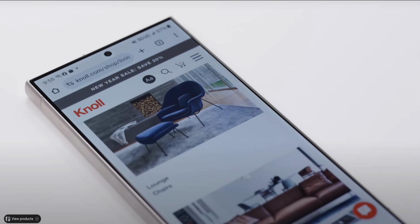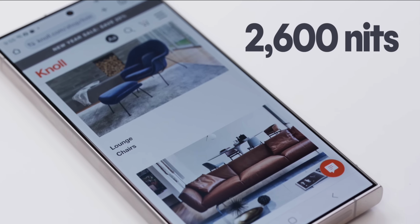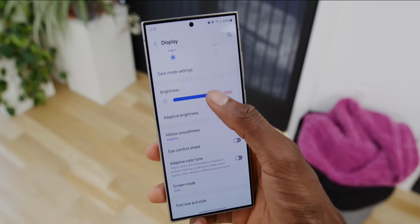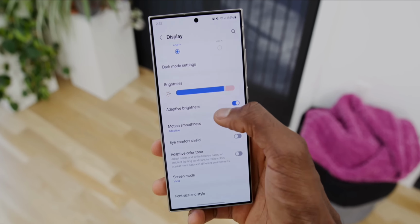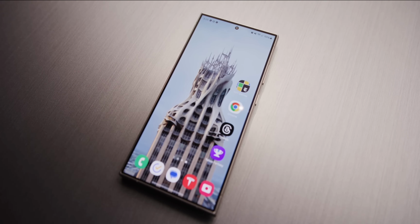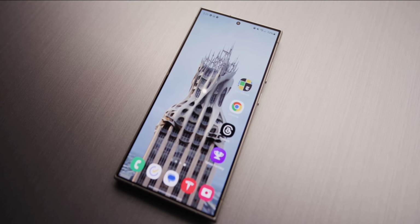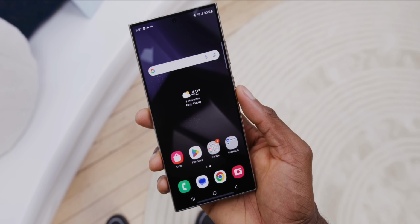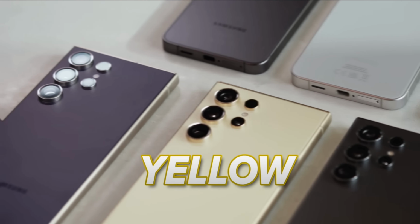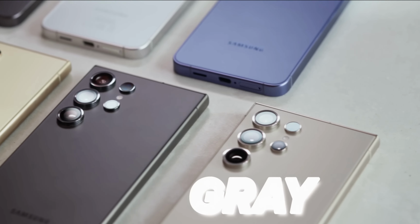Let's break it down. The Galaxy S24 Ultra boasts a stunning 6.8-inch display with a peak brightness of 2600 nits, making it incredibly easy to use outdoors even in bright sunlight. What sets it apart is the new anti-glare coating that significantly reduces reflections, providing a clear view in various lighting conditions. The flat screen design is a departure from the curved edges of its predecessor, offering a more user-friendly experience, although some users may find the corners a bit sharp.